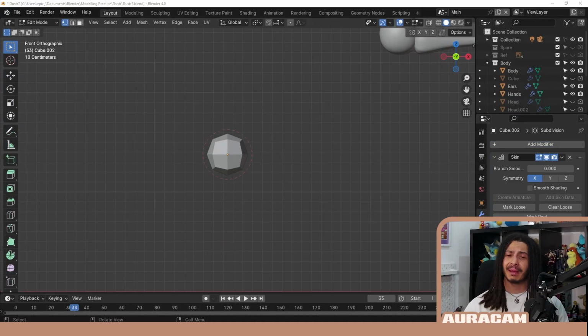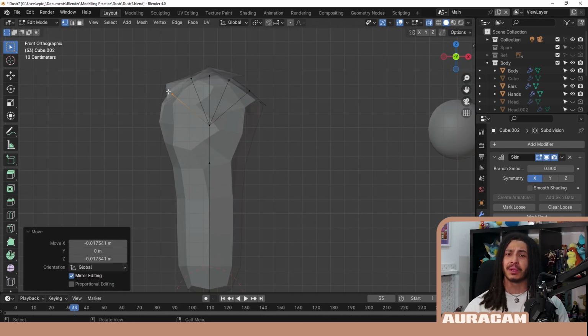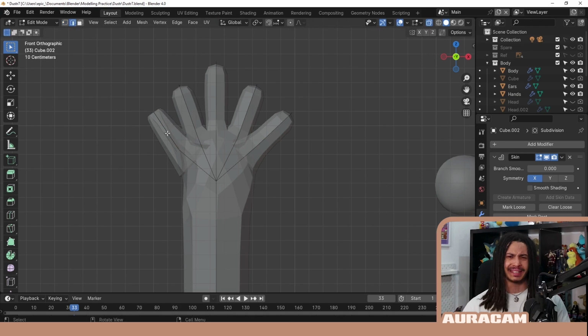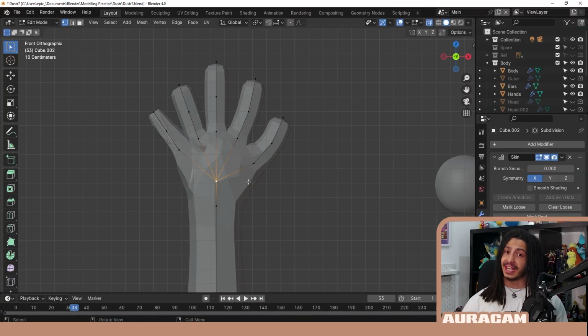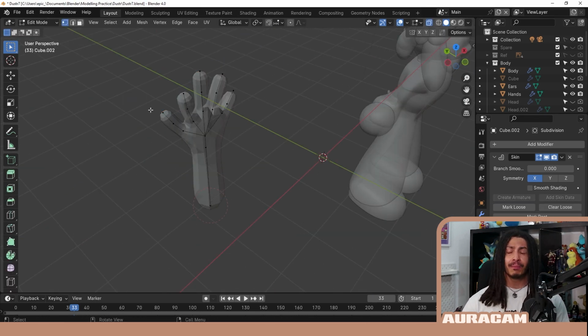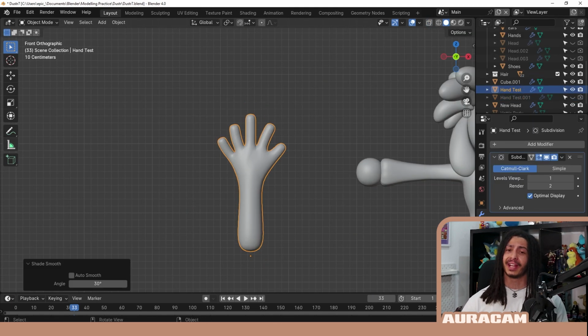Now, I fully expected to be stuck on hands for at least 2 hours and hating every second of it, but it turns out that I can make some pretty decent hands in about 10 to 15 minutes. Crazy! This is all using the skin modifier, which is kind of like the hairstyle we did the other day, but not really. It's cool though. I would definitely recommend checking it out.